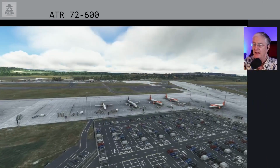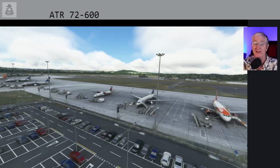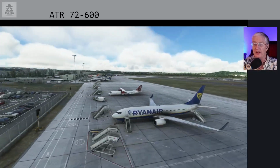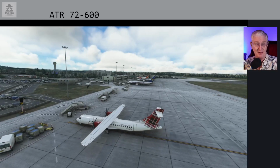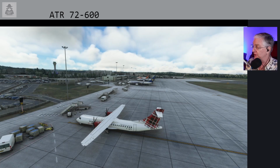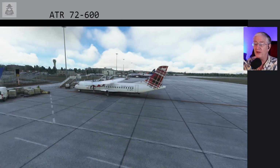We are doing an ATR flight. And I've got to tell you, this is a payware airport that you can pick up for Edinburgh, and it's a really good one. I think this thing has everything but haggis. It really is a nicely done payware airport. I got it at the marketplace. I think it was a 20, 25 US dollar payware airport, but it's a really nice scenery and it goes really, really well with this little thing right here.